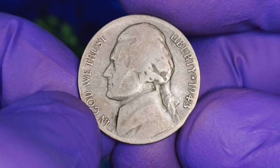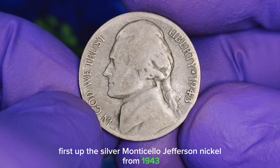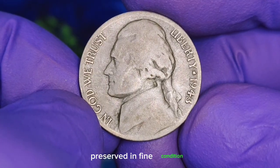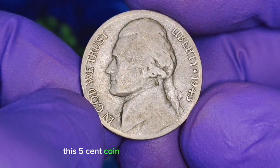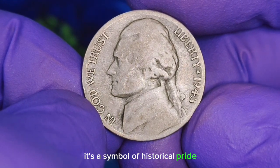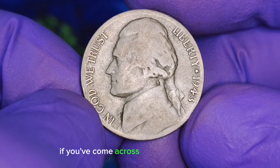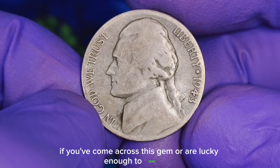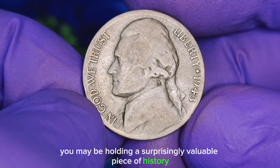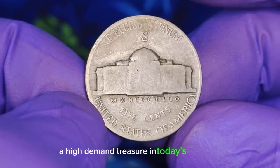Let's get started. First up, the silver Monticello Jefferson nickel from 1943 with the large S mint mark, preserved in fine condition. This 5-cent coin isn't just another piece of metal. It's a symbol of historical pride, numismatic rarity, and growing market demand. If you've come across this gem or are lucky enough to own one, you may be holding a surprisingly valuable piece of history. Let's explore everything that makes this coin a high-demand treasure in today's collector's market.